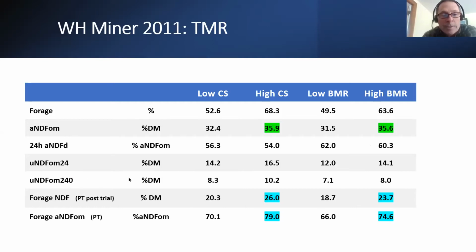This row right here is something that we theorized. I'm going to come back to it, but I want you to keep in mind this 10-day undigested residue of the whole diet, 10% and 7%. We're going to come back to that.